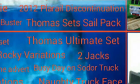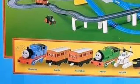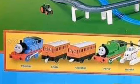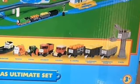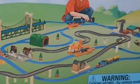Thomas Ultimate Set. Much like the previous, this Tomy set has a variant as well. The first was released with Thomas and Percy. But in the second one, Percy was replaced by Mighty Mac. Also in the later version, Annie and Crabber were not included, and the red bridge was replaced with the solar suspension bridge. And a lot of other characters, rolling stock, and some destinations were changed.